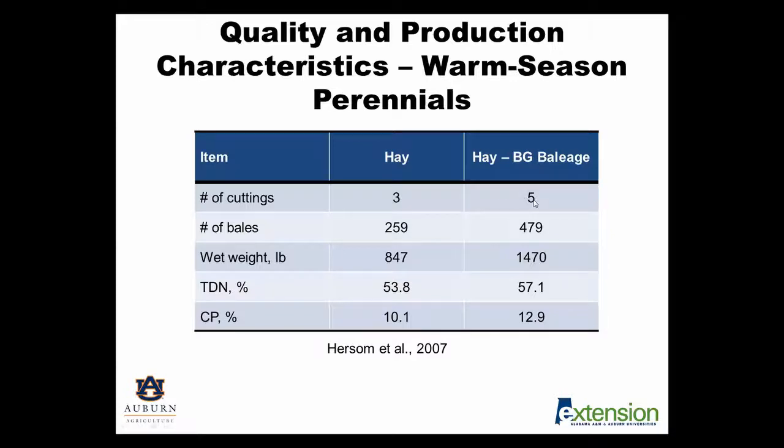And they were able to get more cuttings whenever they decided to wrap some of the cuttings for baleage rather than waiting for a window for hay production. Subsequently, they had greater total yield out of that system because they were able to get more cuttings during the year. Also, by being able to harvest on a more timely basis, they observed that the overall quality of the forage, whether it was hay or baleage, was greater whenever they were making Bermuda grass hay or baleage in that system.